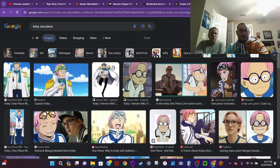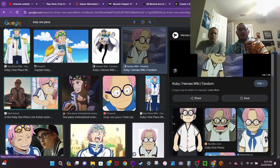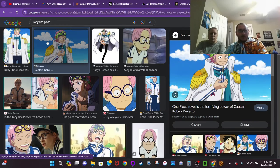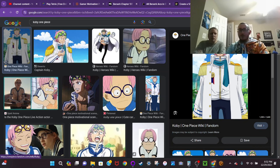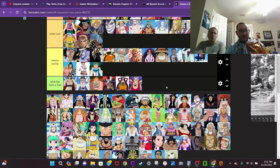Okay, so this is the character that was alongside Helmeppo earlier. Now, this is him at the very beginning of the series, but then he grows up a little bit, and by much later in the series, he's looking like this. I mean, the problem is on him, the whole jacket thing doesn't look as awkward. Good? Okay, all right, interesting. So where are you going to put him? Meh. All right.